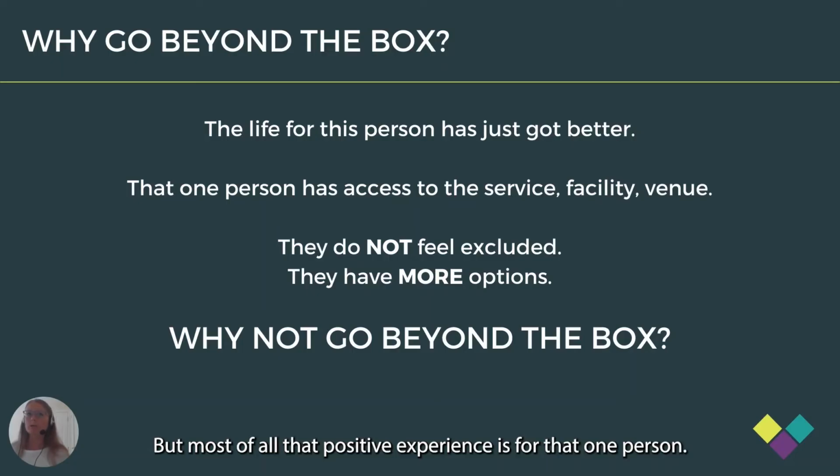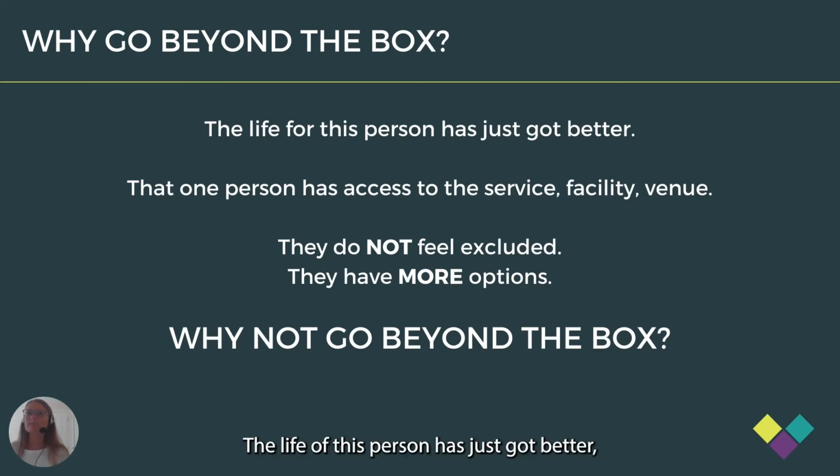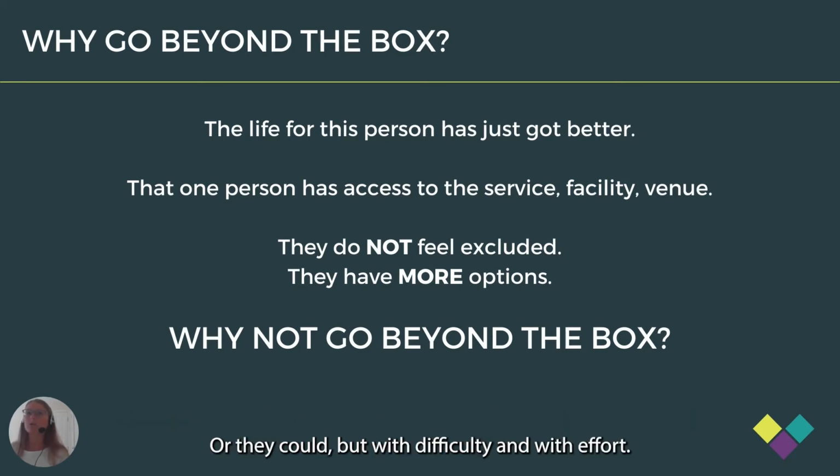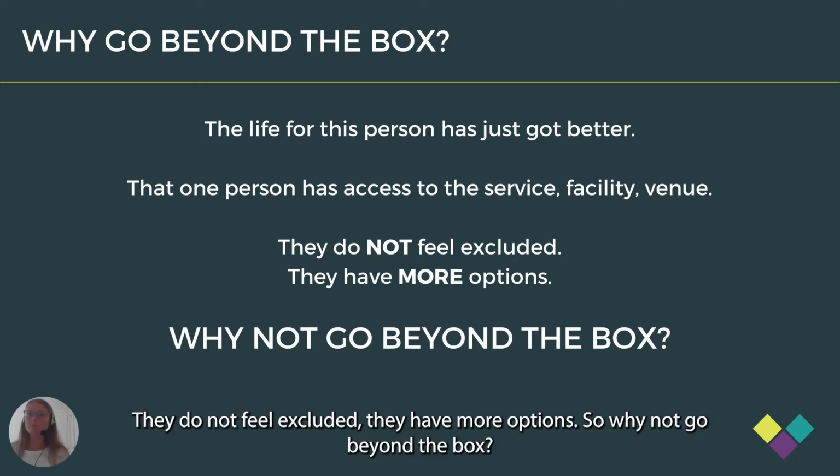But most of all, that positive experience is for that one person. The life for this person has just got better. That one person has access to services, facilities and venues that they couldn't access before, or they could, but with difficulty and with effort. They do not feel excluded. They have more options. So why not go beyond the box?